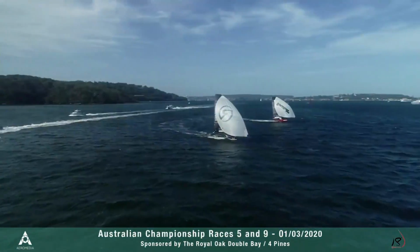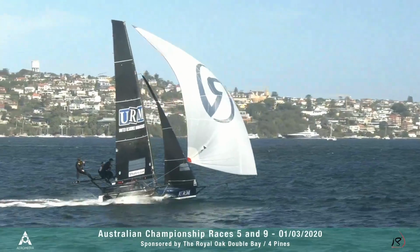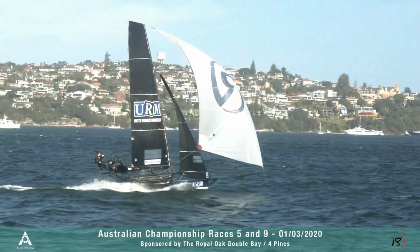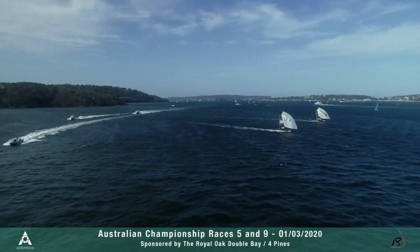Just look on the bottom of that spinnaker near the clew. You might see it a long way away. I don't think that's going to burst, but that is not going to help their cause. Smeg and URM sail out into the middle of the harbour. Tech 2, your leader, has just jibed, also successfully.